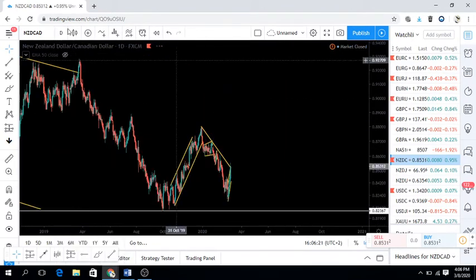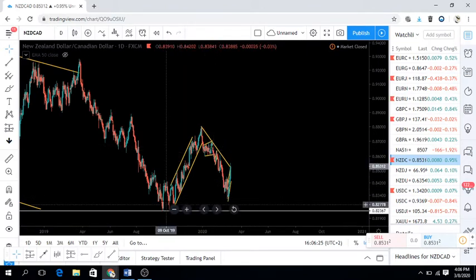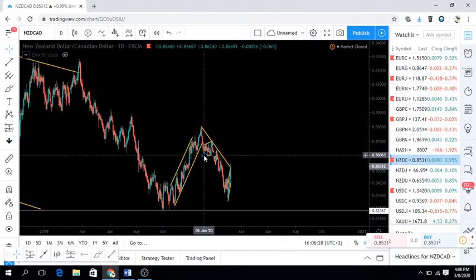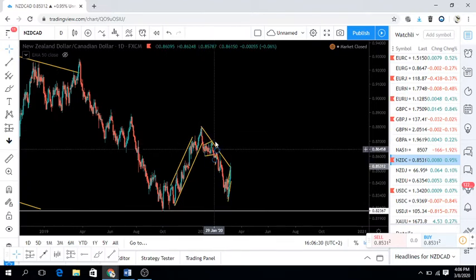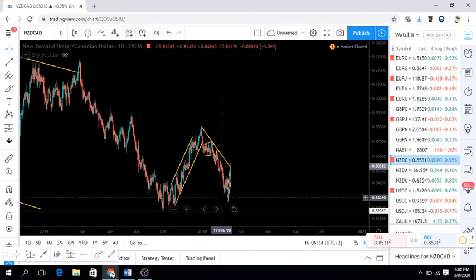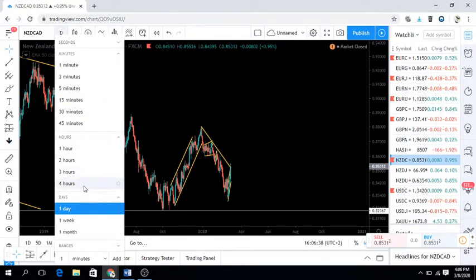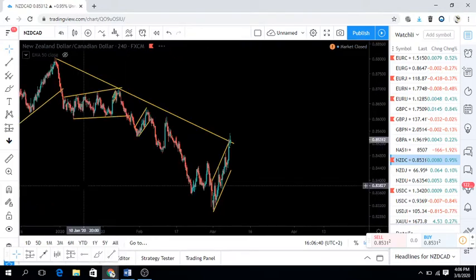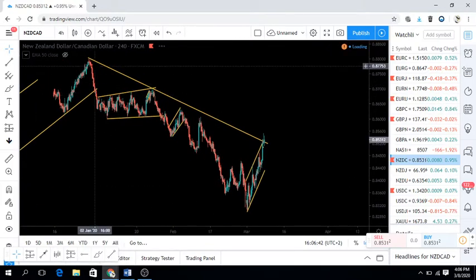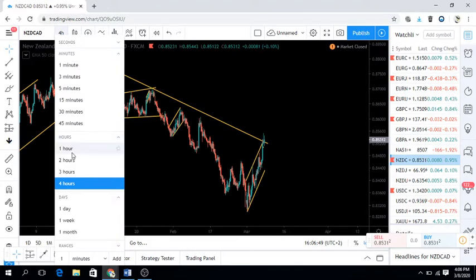NZD CAD. We had a sell from these levels after we got the breakout of this channel and that corrective pattern after the impulse. Then we got that sell, and then we got stopped out because it didn't reach the 90% rule. So it might continue going down because we got to this trend line 1, 2, 3, and we have these rejection candlesticks.